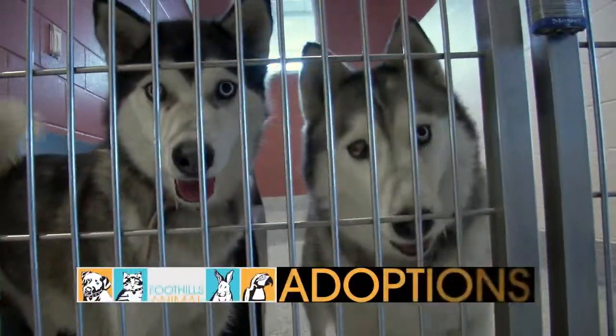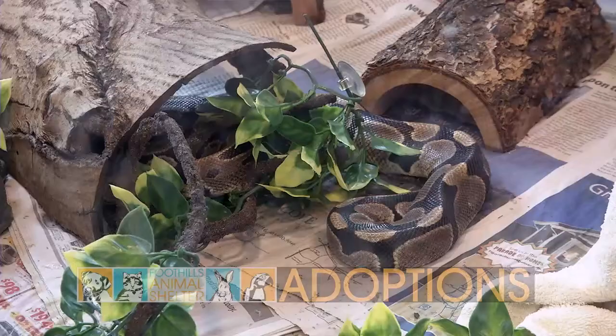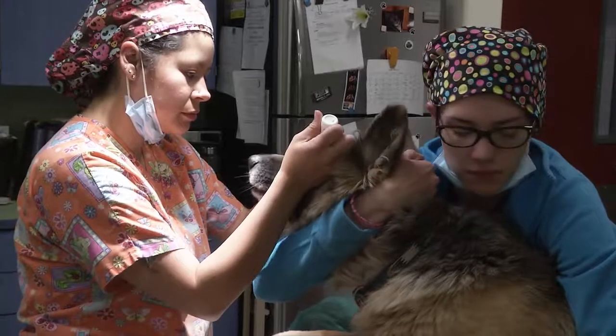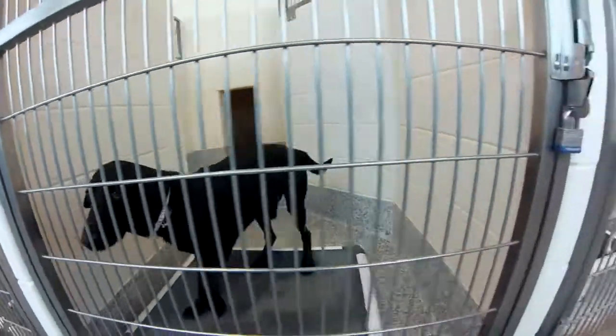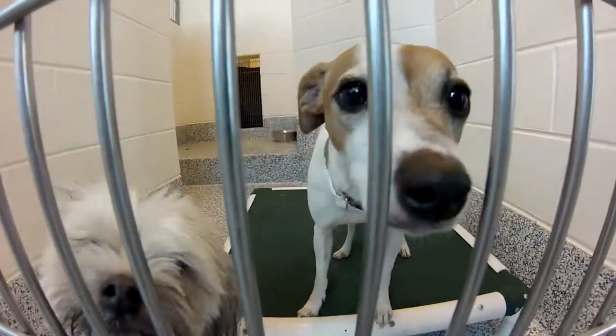Are you looking to adopt a pet? With so many animals coming into Foothills Animal Shelter each year, you may just find the perfect pet for you and your family. Our dedicated staff and volunteers take pride in giving great care to each and every animal that comes through our doors, while also searching for owners of lost pets and matching orphaned pets with new forever homes.